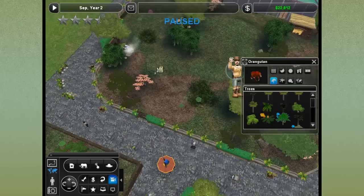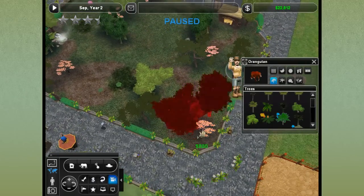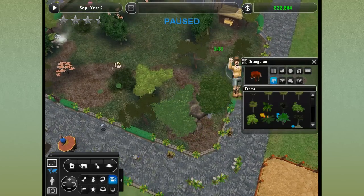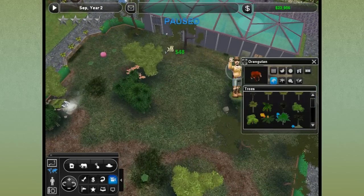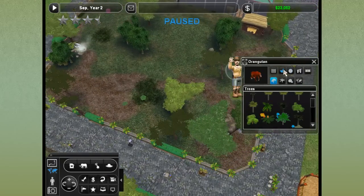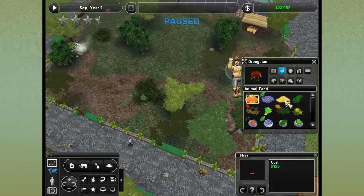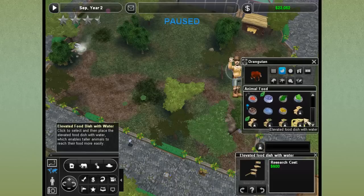Orangutans spend most of their life up in the trees, so what we want to try to do is facilitate plenty and plenty of trees, and we'll take out these cherry blossom trees, just for now, those little maples that we had in there. Good, and what is our diet here? We've got a lot of branches, a little bit of meat as well, but also tons and tons of fruit. Oh, and then the high elevated feeders.